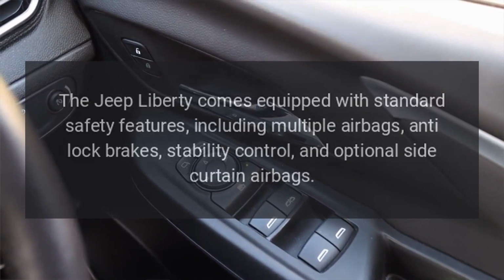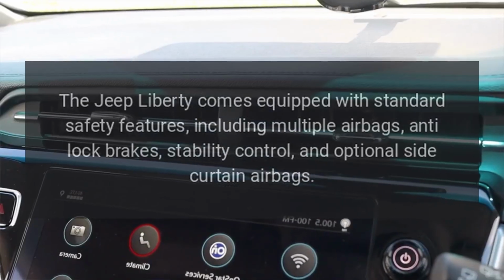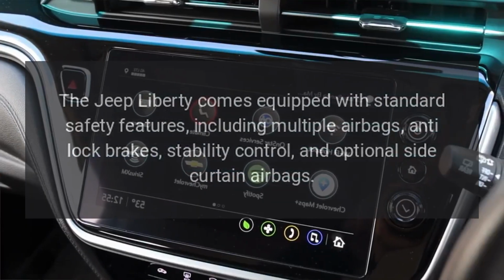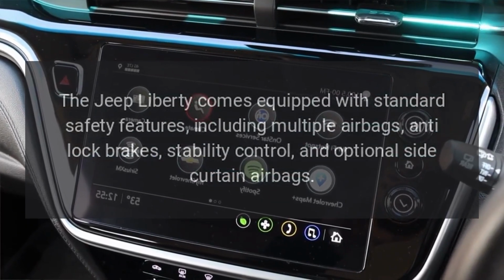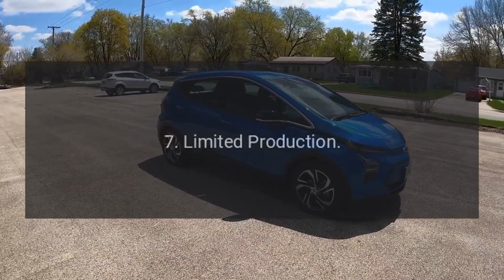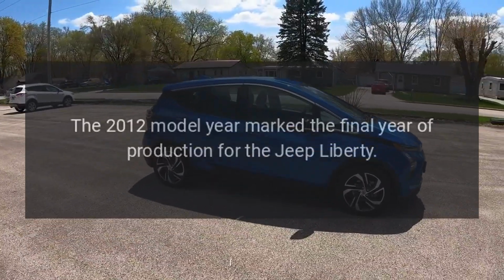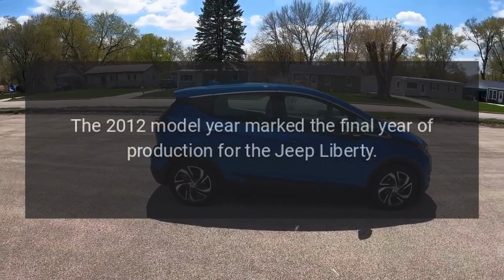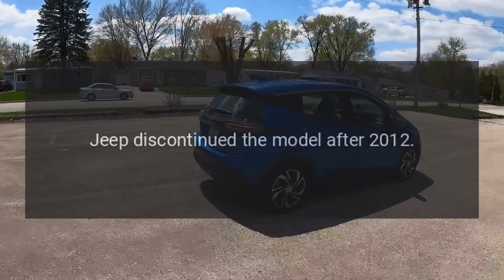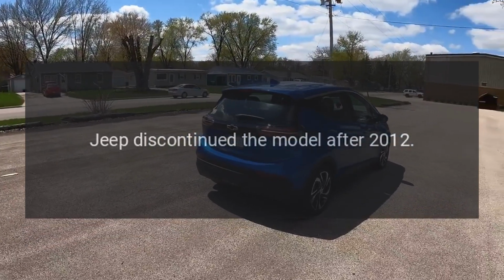6. Safety features. The Jeep Liberty comes equipped with standard safety features, including multiple airbags, anti-lock brakes, stability control, and optional side curtain airbags. 7. Limited production. The 2012 model year marked the final year of production for the Jeep Liberty. Jeep discontinued the model after 2012.